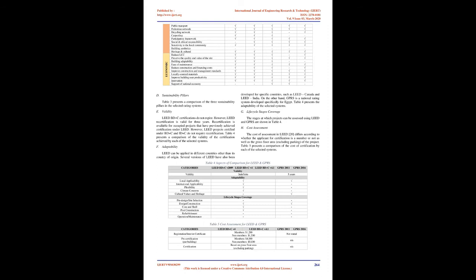Cost assessment. The cost of assessment in LEED differs according to whether the applicant for certification is a member or not, as well as the gross floor area, excluding parking, of the project. Table 5 presents a comparison of the cost of certification by each of the selected systems.